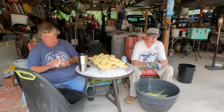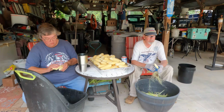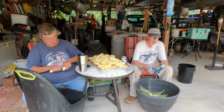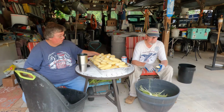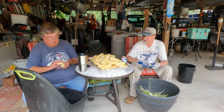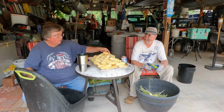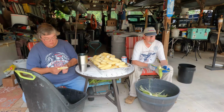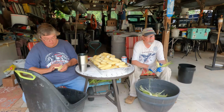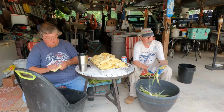I know some of y'all might be wondering why I wear gloves to do this, because your fingernails will tear into that shuck a whole lot better than these gloves, but I kind of wear these gloves because of that thing right there. When I cut off the tops where the worms has been, like this one right here, this is a good example. See, there's been a worm in that one. I don't know whether you can see it over there or not, but I might have cut the top off of it.